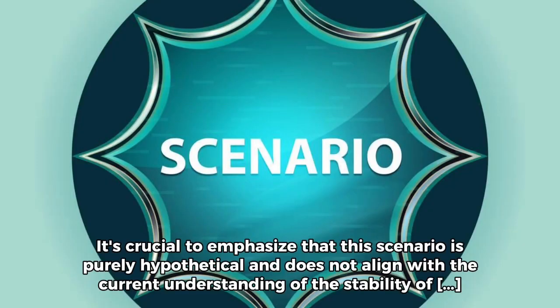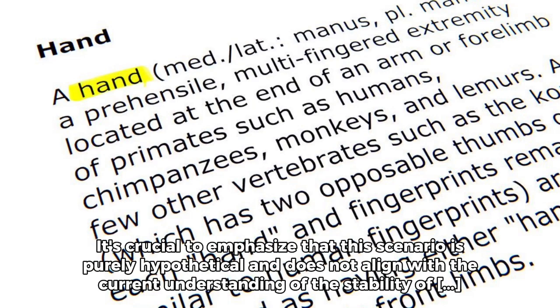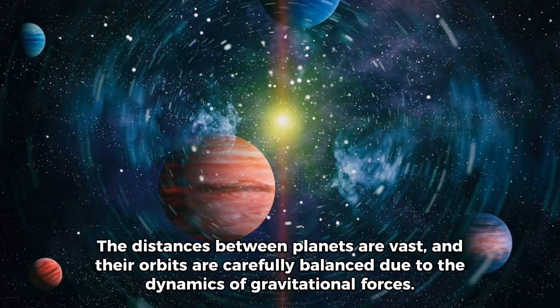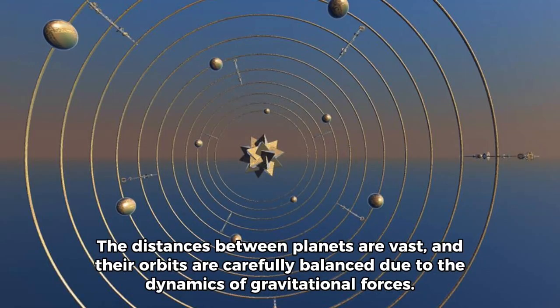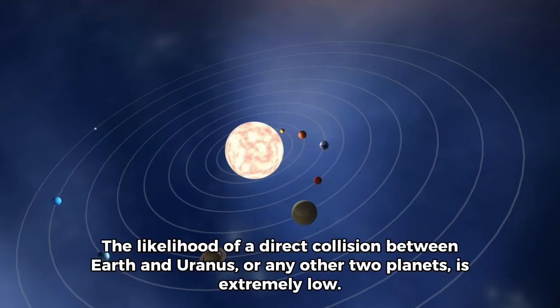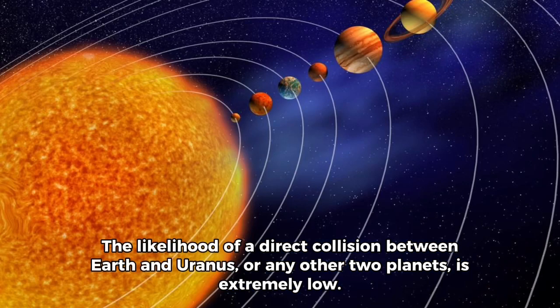It's crucial to emphasize that this scenario is purely hypothetical and does not align with the current understanding of the stability of our solar system. The distances between planets are vast, and their orbits are carefully balanced due to the dynamics of gravitational forces. The likelihood of a direct collision between Earth and Uranus, or any other two planets, is extremely low.